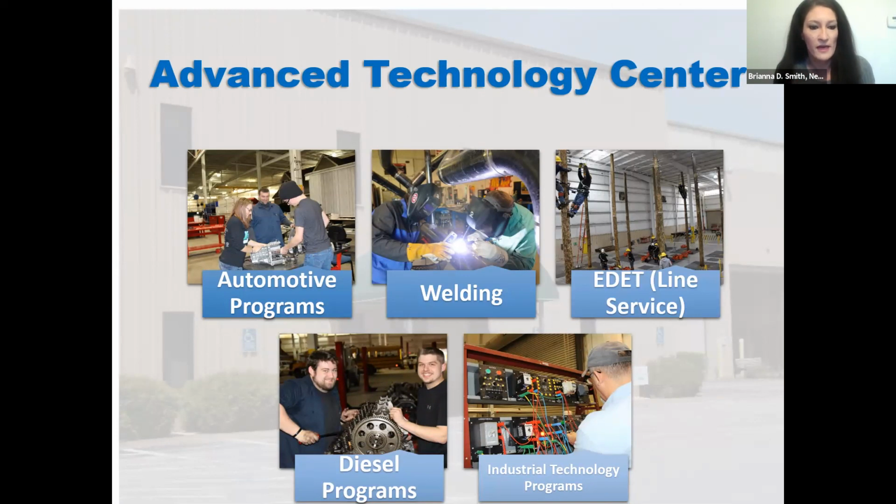As you can see on this slide, we have automotive, welding, some diesel, industrial technology programs, and we have our electric distribution engineering technology program, which is also commonly known as our line service program. We're pretty well known for that program. It's the program that trains you to become a lineman with the power company.